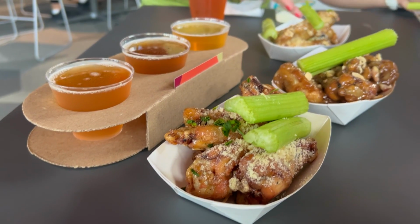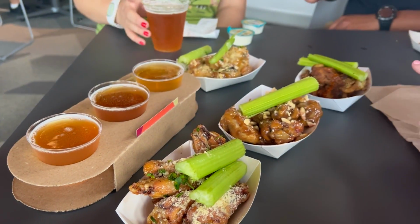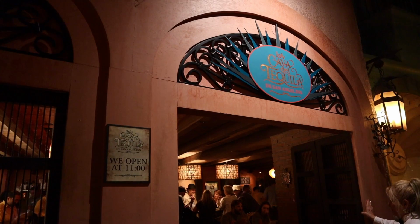We are now here in the Odyssey Pavilion. We just had a little bit of a breather from the brewing booth of the Food and Wine Festival. So we got some wings, got some beer, and are now going to begin our jaunt around the World Showcase. I'm excited. It's time for some cocktails. Let's get to it.